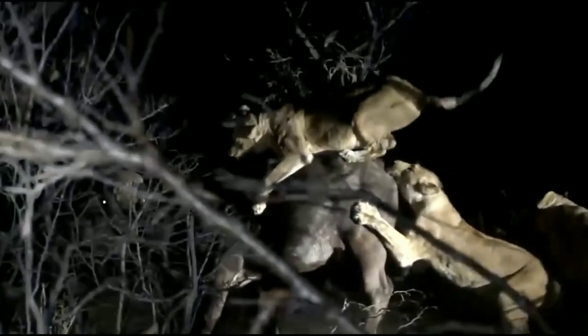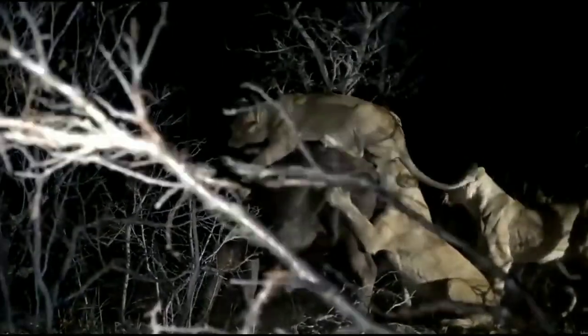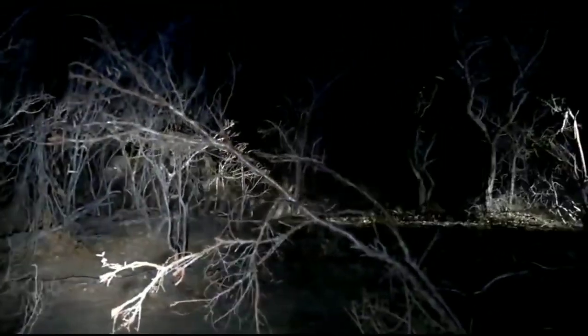Look at that, that lioness has been on top the whole time. She's just not letting go. You can see how she's chewing in there. Every little bit of loss of blood and all that will help bring him down. Just see where he goes.